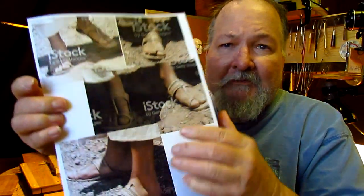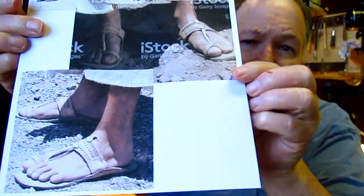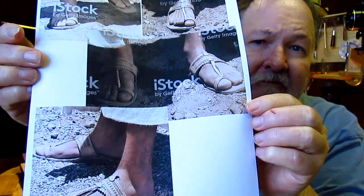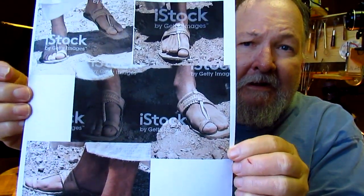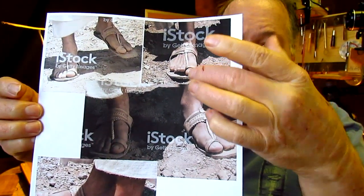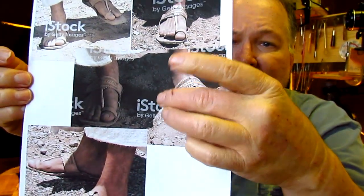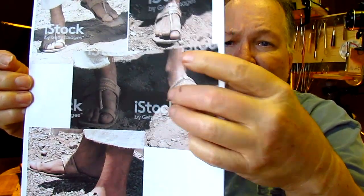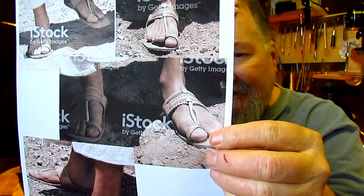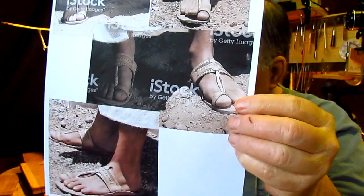Now, this is some other type of shoes that I picked up off the web for that period. I don't know how accurate these are. These are just slip-on sandals that don't have a back support for the heel. It's just like a modern-day sandal, except, it's what I found. So I'm just going to have to do the best I can as far as the shoes go.